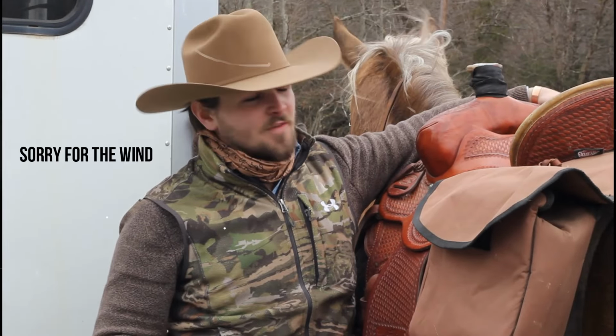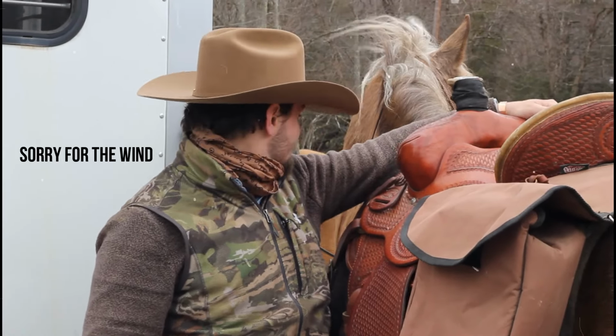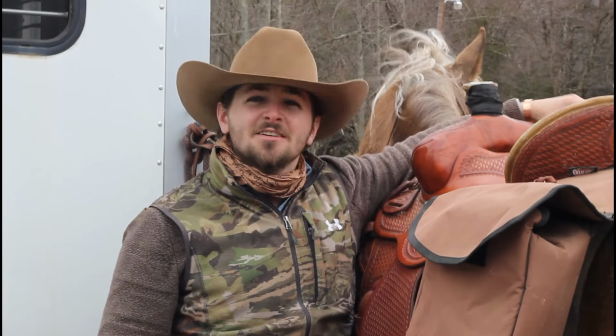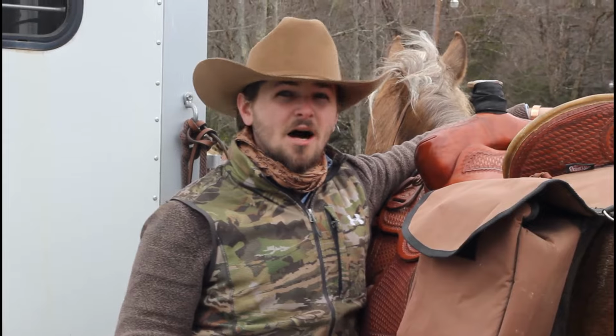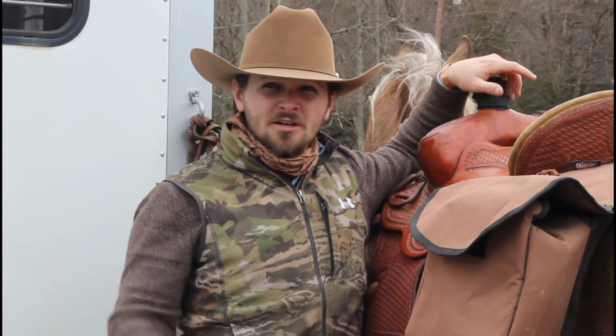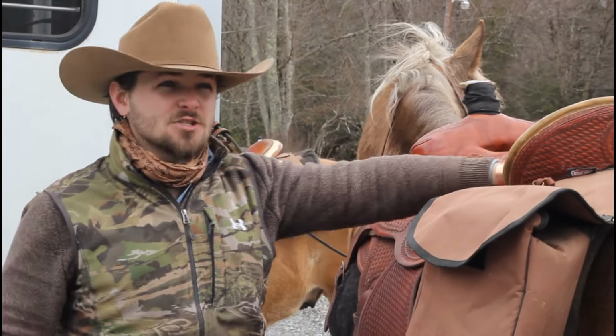Alright, well, we finally made it back to the trailer, the truck. Horse is taking a break. But it ended up, all in all, probably did about 6-7 miles. It's gonna be more than that with the extra bit that we were wanting to go, but we ended up taking a shortcut out of there.